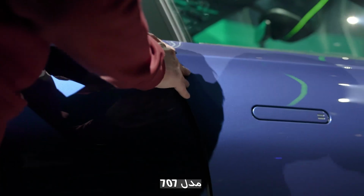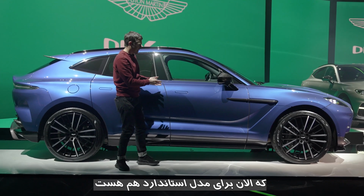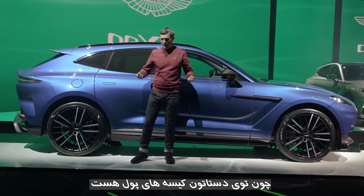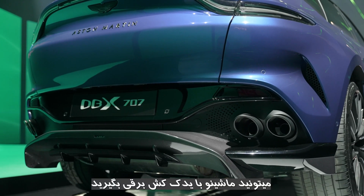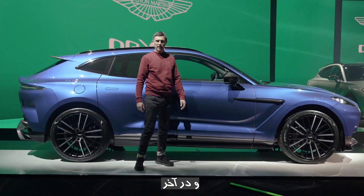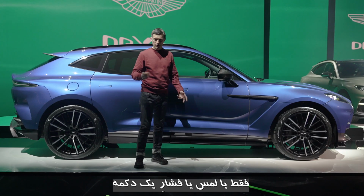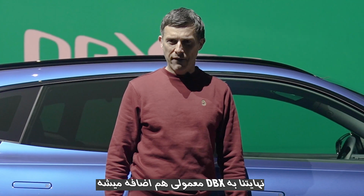And look, the 707 has soft close doors, which you'll be able to get on the standard car, because if you're very rich you won't have the strength to be able to shut them yourself because you'll be too busy holding your bags of money. Speaking of which, you'll be able to get the car with an electronically deployable tow bar, so you don't have to do it with your hands. You don't want your rich hands getting all dirty now, do you? And finally, this car has a special drive mode selector, so you can select things very quickly, such as the suspension settings and exhaust settings for the car at the touch of a button. You'll get that on the standard DBX eventually too.